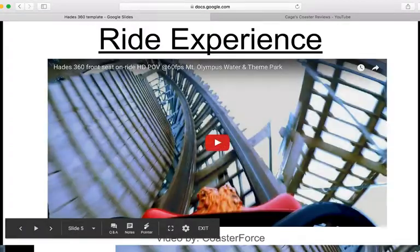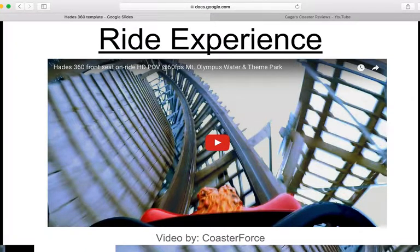Alright, so now we're getting to the ride experience. Before I start the POV, I'd like to say that this used to be where I'd talk about how to ride the roller coaster, in this case how to ride Hades 360, but I kind of thought that was stupid, so I changed it to ride experience, which is basically I show a POV of the coaster and I just commentate it. That's pretty much it.